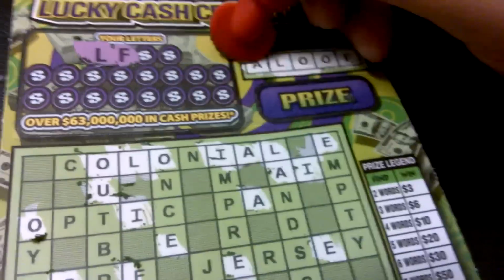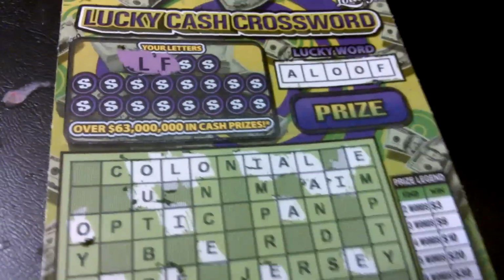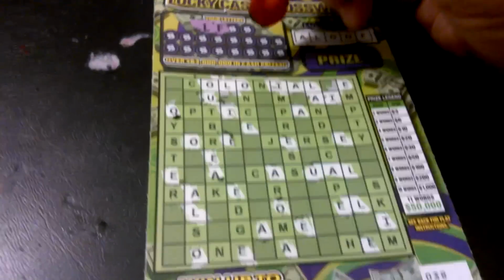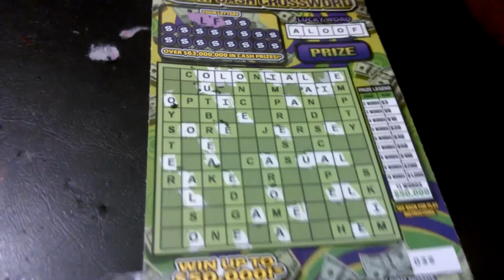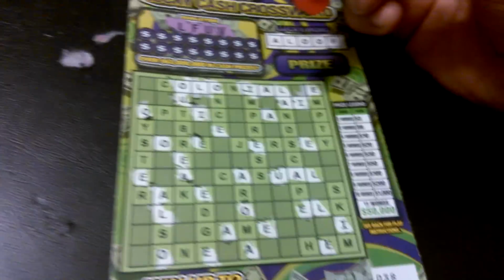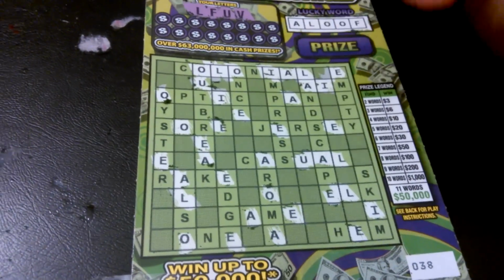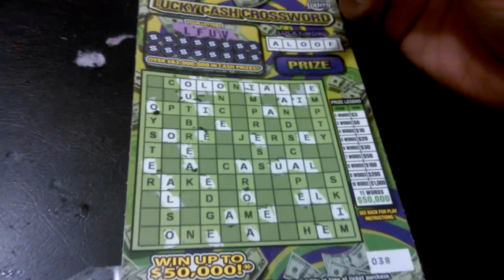I think that's the first time I ever scratched two letters, and I already got the bonus. We got the bonus there. So let's see what else is going to go with the bonus. First time I ever did that. It's very weird. Of course, people that don't play this much would not know they got it because they're not sure all the vowels come out. I do. V. And I'm from Jersey, so maybe that's the reason why I won.